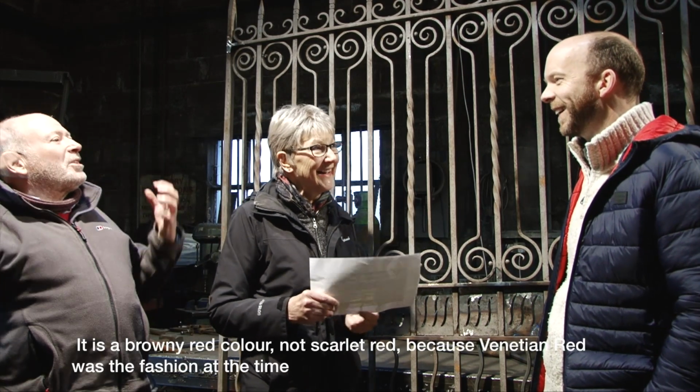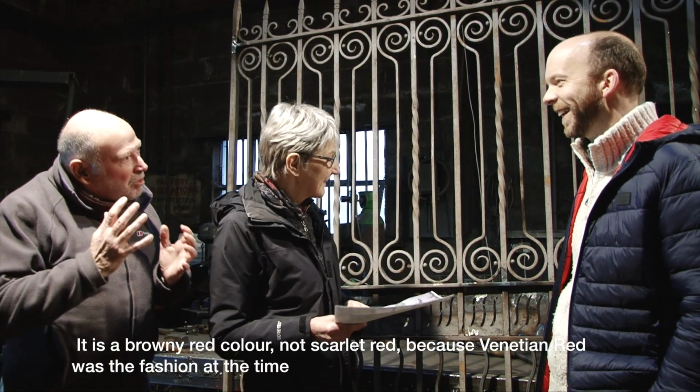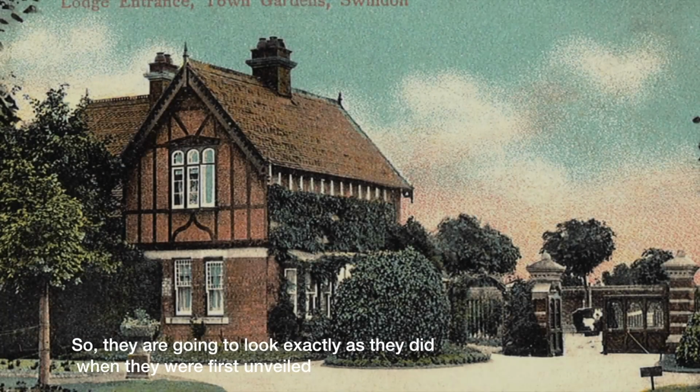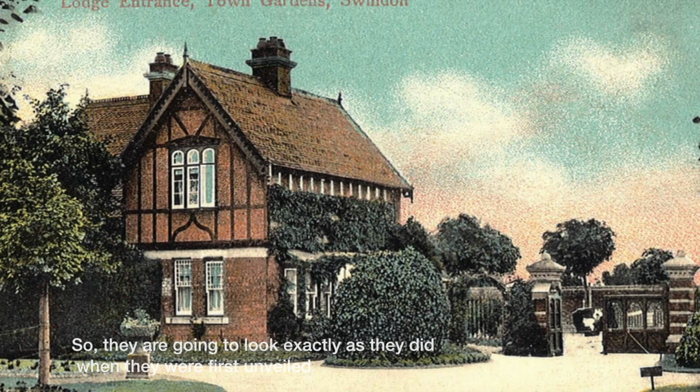It's a browny red, isn't it? It's a browny red. So if people are thinking scarlet red, it's going to be quite a browny red because that was the fashion at the time. That's right. So they're going to look exactly as they were when they were first unveiled, effectively. Effectively. That's amazing, isn't it?